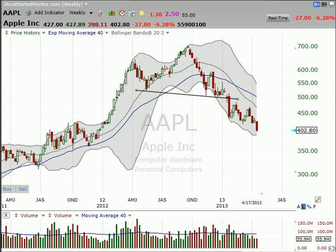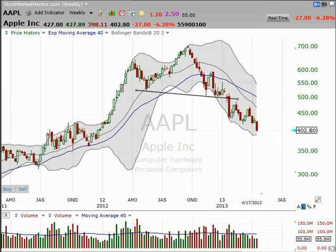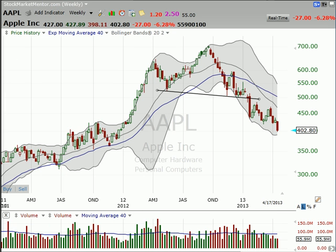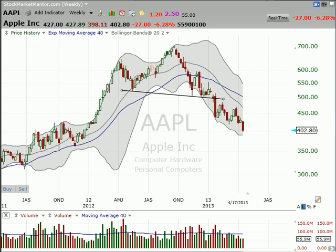This is a weekly bar chart. For 2 weeks, we got a bounce. Yippee. And then we're down lower again. So volume is actually tapering off. And in my view, that's actually kind of bearish for the stock because it's not holding at 400. But it's not really selling off either. So I think we're just going to continue to get this drift lower.